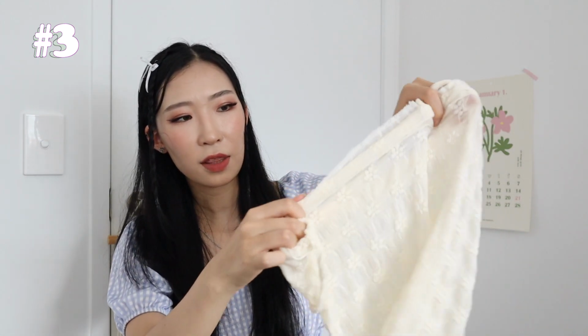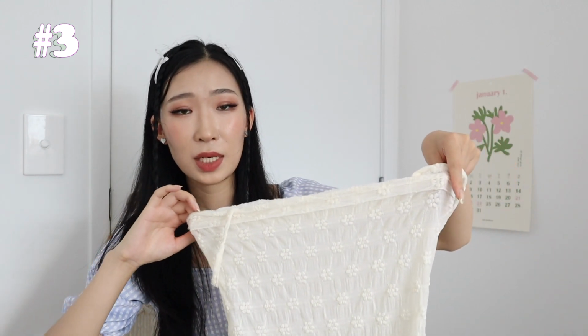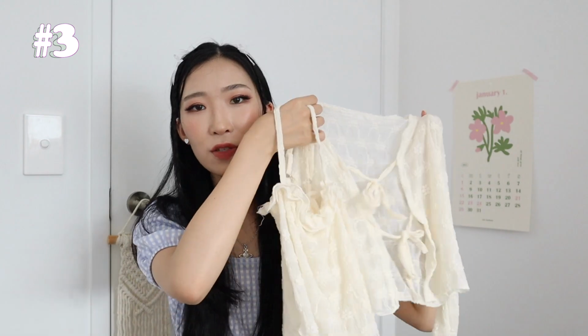But just one thing to keep in mind with the cami is that the top elastic over here, it is stretchy, but it does have a limit. That's just something to keep in mind. And I also liked how the straps for it are adjustable. The length of everything I thought was really perfect. It's just a really lightweight set, so good for warmer weather.